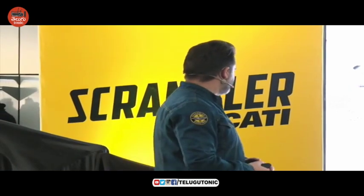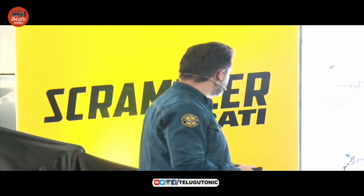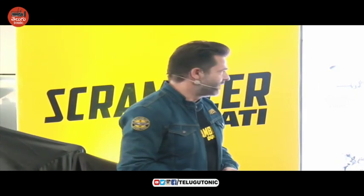Okay? Then things that we take from the big sister of Scrambler, which is the 1100, is the new LED turn indicators, which are not only LED, but also when you turn and you come back to normal, they automatically switch off. And of course the DRL headlight that you know is already on the Scrambler 1100.